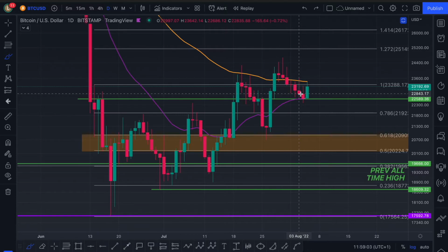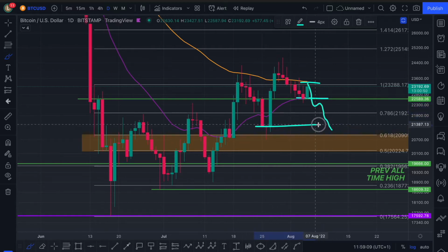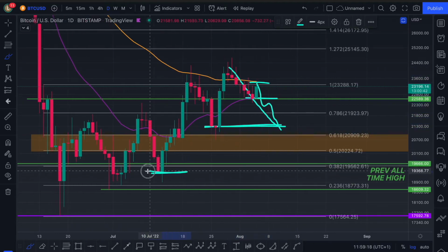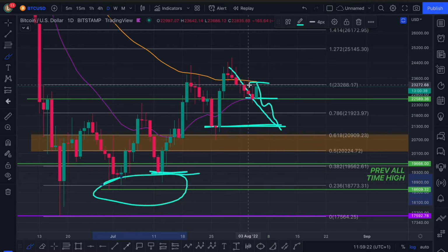I've also told you as well, if we are to now get a rejection here and lose this 20 EMA, we're going to come back down to the neckline of this M pattern. And only once you're closing below the neckline does the M pattern become valid. We would expect further downside, potentially back to this low. But again, we need to lose this low. Although there's bearish patterns with bearish targets, they're not valid yet, guys.